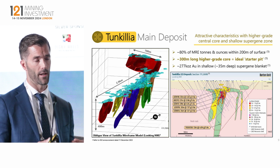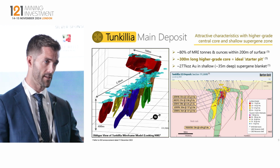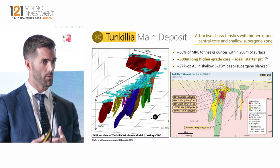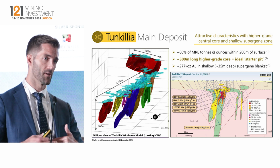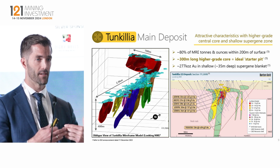And then we also have about 250,000 ounces in this supergene T zone that you see in the cross section. So as we do our initial pre-operating strip and also our operating pre-strip, we're getting cheap, easy gold paying us to do this pre-strip.